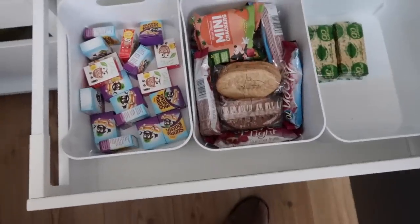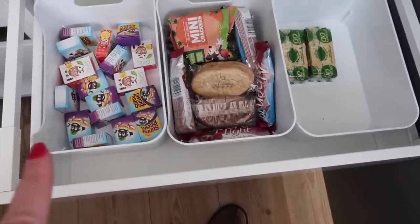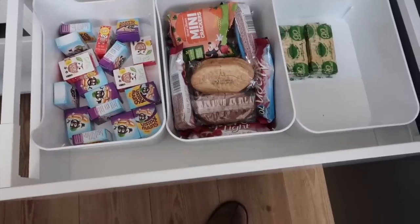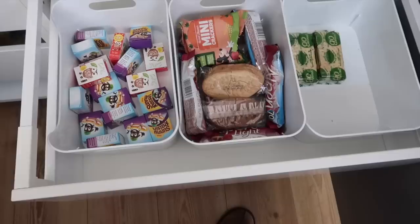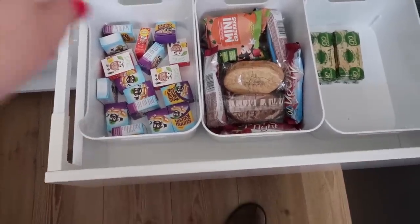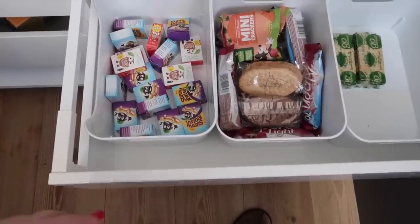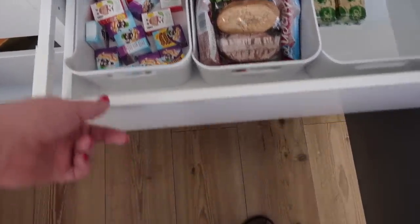You will see that these drawers already have containers in, which are great, but I'm going to use these somewhere else in the kitchen, because I want to have the ones that are a bit slanted for the snacks. I want to have them all in here. So I'm going to use these for something else somewhere else.